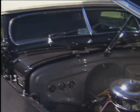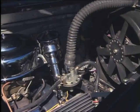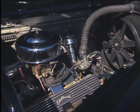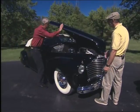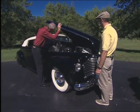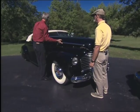This is an authentic, new old stock Hellings air cleaner from the period. Wow. Edelbrock ribbed aluminum valve covers, blonde headers going into a pair of Smitty glass packs. We'll drop her back down here. I even like the silver firewall. That's a nice touch too. Yeah, it brightens up the engine bay a lot.